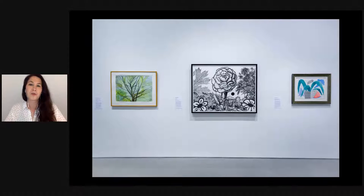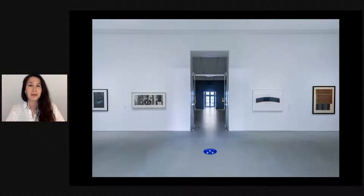Now, Hockney worked with a copier machine to create a series of more than 30 prints, of which this example in the exhibition is a part of. And he used that copier machine to layer colors by passing the same sheets through the machine multiple times. So really a fun engagement with what was a new technology at the time.